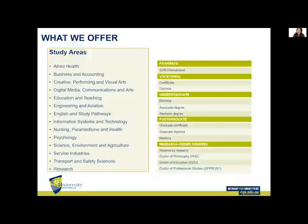We also offer undergraduate programs as diplomas, bachelor's degrees, as well as research programs. So your students will be able to meet the English requirements thanks to International House, even if they are going to study with us for a PhD. So depending on the field, we will be able to accommodate the student and make sure that they take advantage of this partnership we have created.